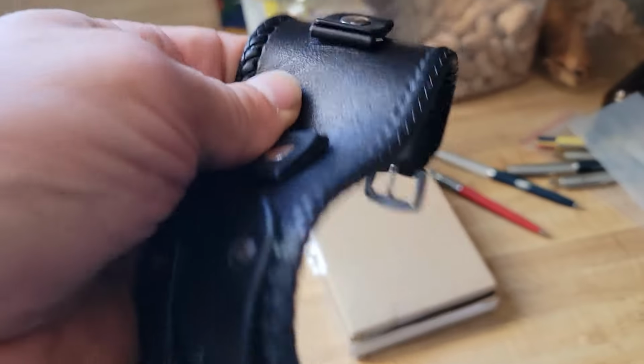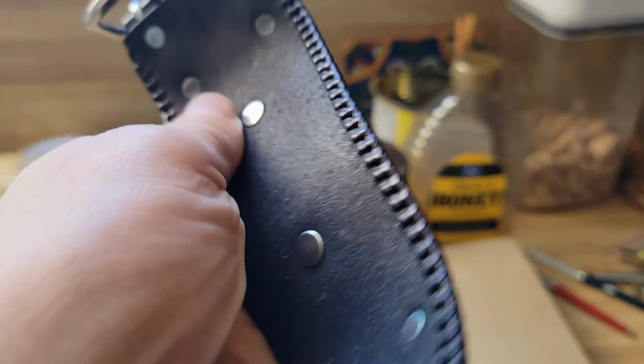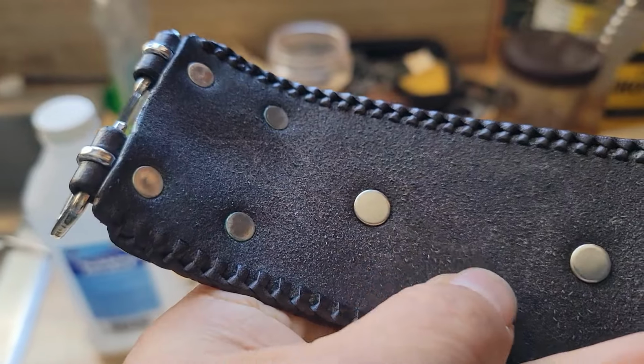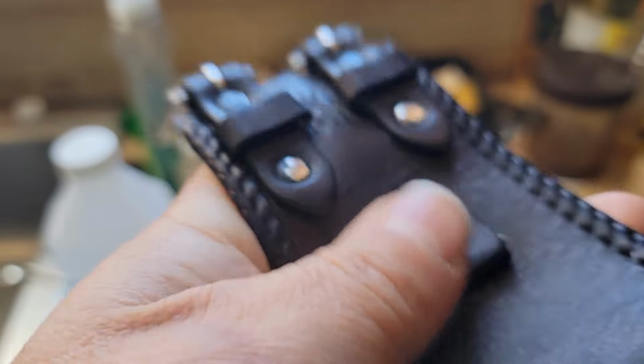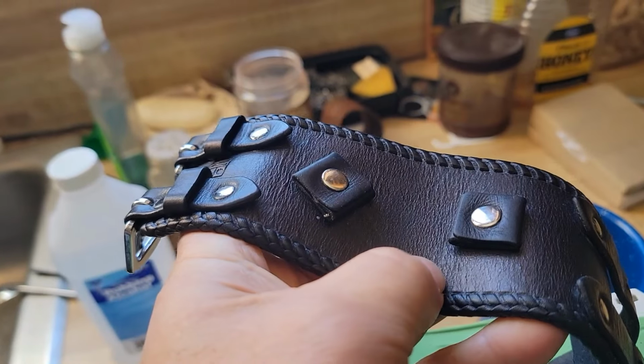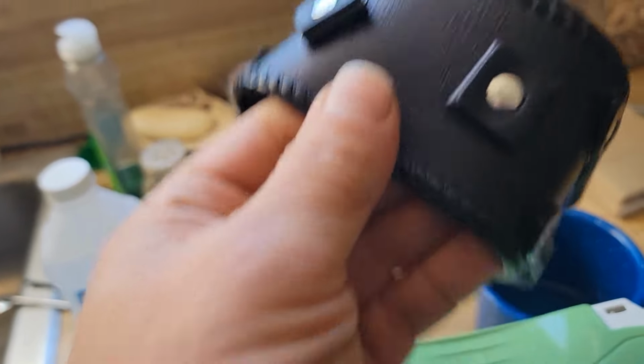Sabo sent me this. We're going to go over this in a minute. This is a cuff he bought. He dyed the inside because he didn't like it because it was tan. It's one layer. It's not lined. I'm going to critique this. I might do that in this video. I might do it next to mine in a separate video in a moment.